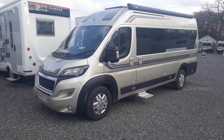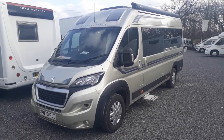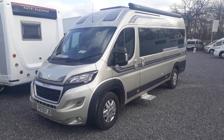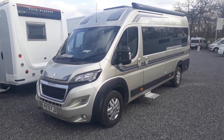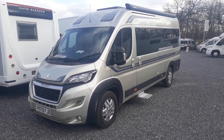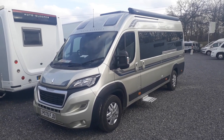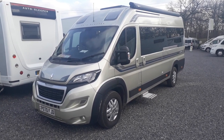So this particular one, we're very lucky to get it, in fairness to it. It is a 70 plate. It was registered in October 2020, so it's a matter of months on the road. It has done 450 miles, 50 of which were with myself, and it's never been slept in. It's basically in as new condition, if not better. It's absolutely immaculate. Autosleepers give you everything as standard, so there's not a lot you can add to these. They are fully spec'd to the hilt, as we'll see as we go around.